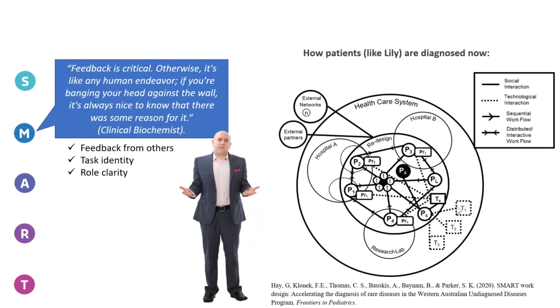Same with mastery. Feedback was mentioned a lot of times. This is one of the biochemists who played a key role in the program, saying feedback was critical. Otherwise, like any human, if you're banging your head against the wall, it's always nice to know that there was some reason for it. And they would also say that the delay in getting feedback was much reduced, and that gives them meaning. Through the expert panel meetings, they could see the whole patient, whereas before they had only seen a body part. They would see how different systems are linked together, and how some of their efforts would have an impact not only on the patient, but the family and even other patients sitting in a different part of the world having a similar case, and they could link them together. So that was really nice.